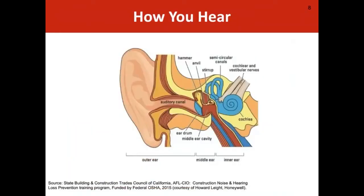Let's start with how you hear and how loud noises impact your ability to hear. This slide shows the anatomy of the ear. The ear is made up of three basic parts: the outer ear, the middle ear, and the inner ear. Sound travels down the outer ear canal, hits the eardrum, and makes it vibrate, move back and forth. The vibrations pass through the middle ear, which creates motion in the inner ear that is filled with fluid. The movement of fluid in the inner ear, also called the cochlea, bends thousands of delicate, tiny hair-like nerve cells. The movement of these hair cells sends signals to the brain through the auditory nerve. The brain interprets these signals as sound.